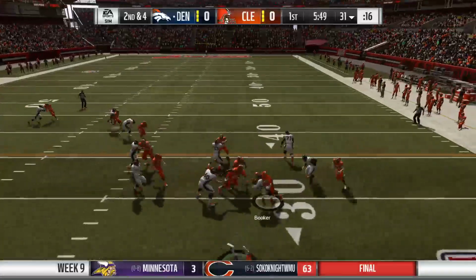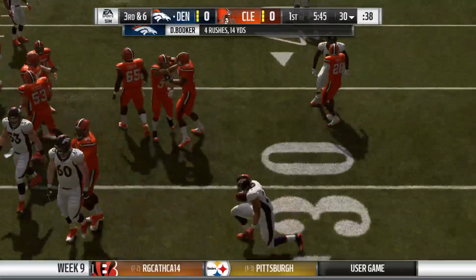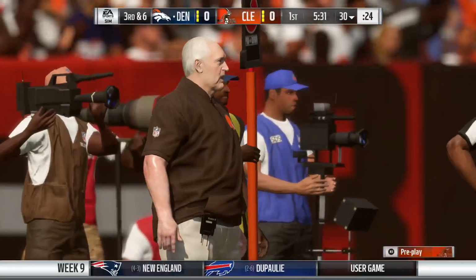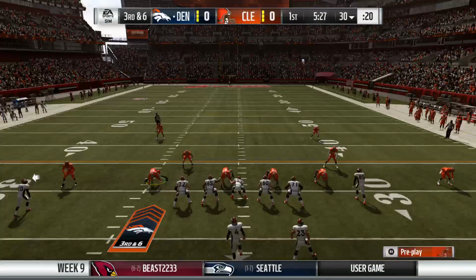A 2nd down carry for Booker. And he went backwards. He'll be down at the 30. It's a loss of 2, now 3rd down. Well, that play was over before it even got started. Thanks for nothing, huh? How about that? That sets up a very difficult 3rd down call now.